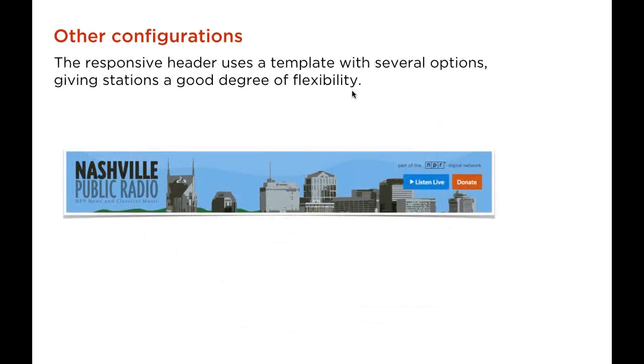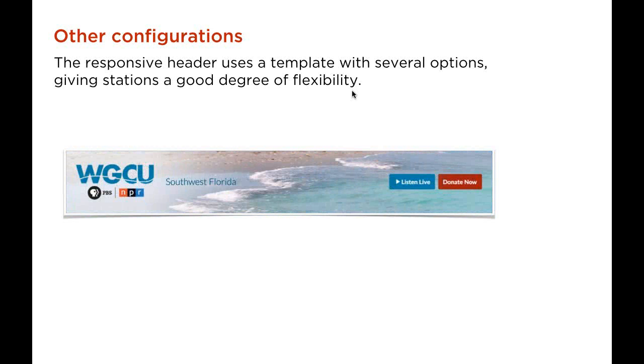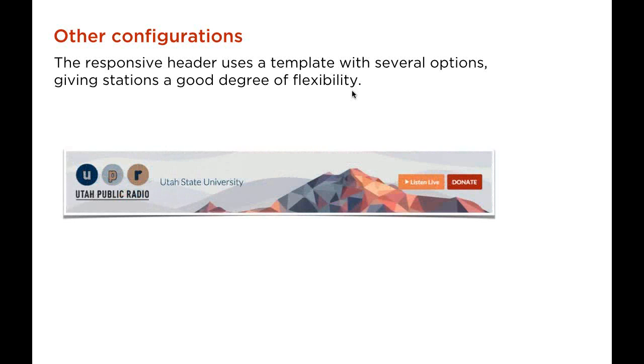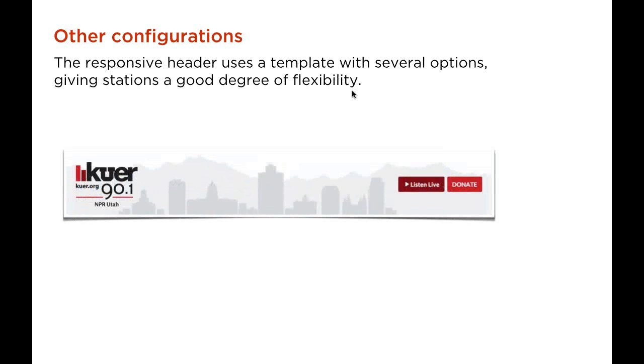That header configuration page provides some other configuration tools, options, I should say. It is a template that we have for the header, and there are good reasons for that, having to do with needing to be responsive, needing to make something that we can predict and not have so much going on that it's very difficult to work with. But given that template solution, and the range of options we've provided in that header admin form, we're finding that stations are producing a fairly diverse range of headers to meet their needs.